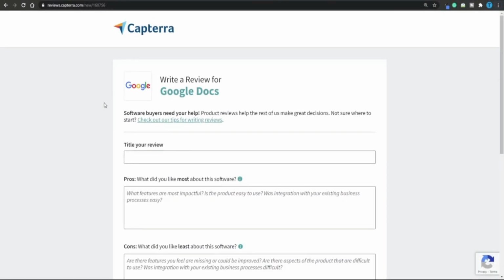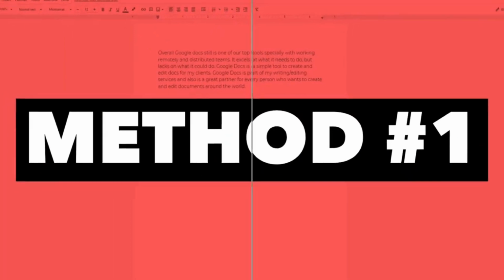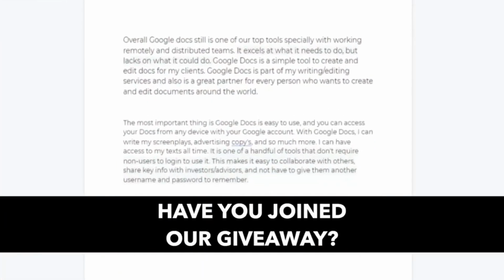Now, the first thing you could do is basically copy certain parts of different people's reviews and merge them together. But you don't have to just copy and paste them. You can actually be creative and pay close attention to that, because if Capterra finds out that you have been copying other people's reviews, they are not going to reward you a single cent for submitting your review, and instead you are going to end up wasting your time.